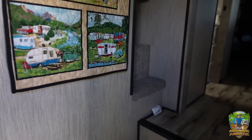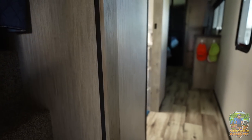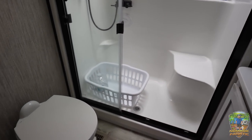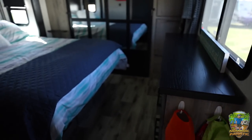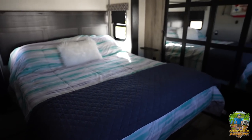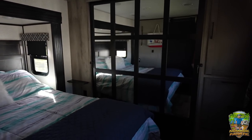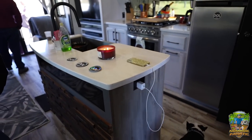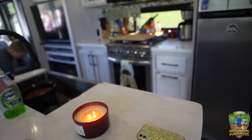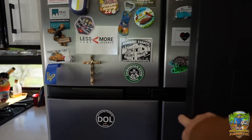All right, we're gonna peek upstairs here first. The bathroom and shower and master bedroom with a walk around. Queen or king, I don't know. I bet there's a lot of closet room behind there. In the living area with an island. Ooh, I need a Dreaming Out Loud DOL sticker. Awesome. Nice big fridge and freezer there.